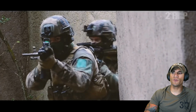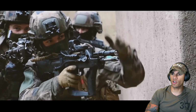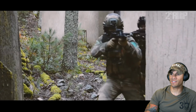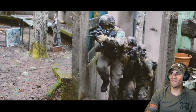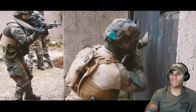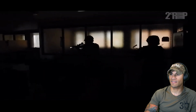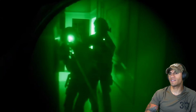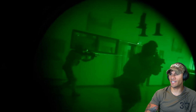Yeah, so we're seeing a few different environments here, like urban environments and some other things. It looks like a pretty cool training environment, I'm not gonna lie. I've not seen a facility like this. It seems like they have a lot of 249s. Almost half of them look like they have the 249, which is interesting, especially for room clearing.